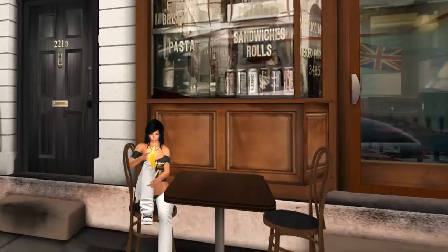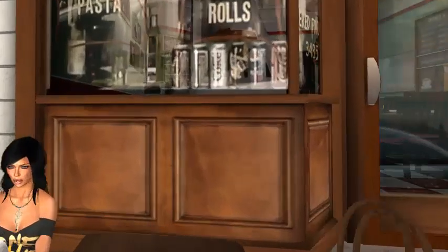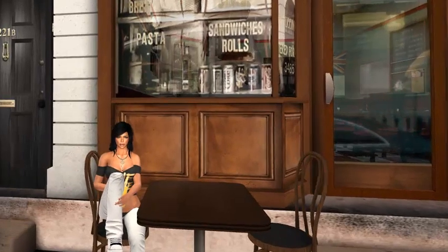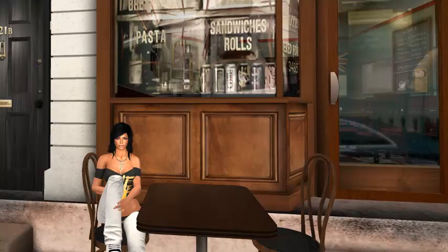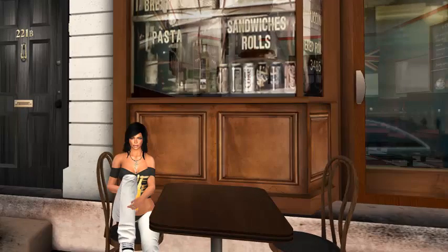Now today I wanted to show you what houses are available for rent on the London Sims. Oh god, I've got to get my camera skills up. Okay. I wanted to show you what's available for rent on the London Sims. It's one of my favourite places, and I guarantee once you rent somewhere here, you'll not want to leave.